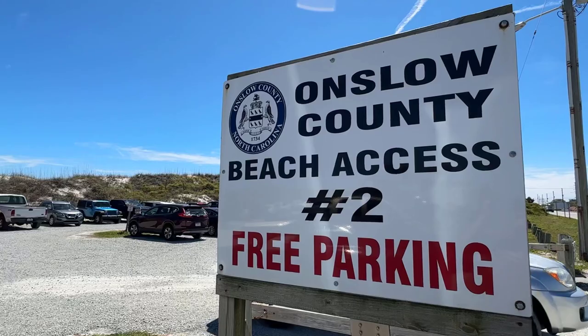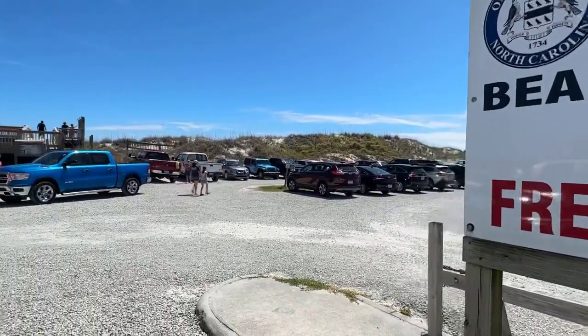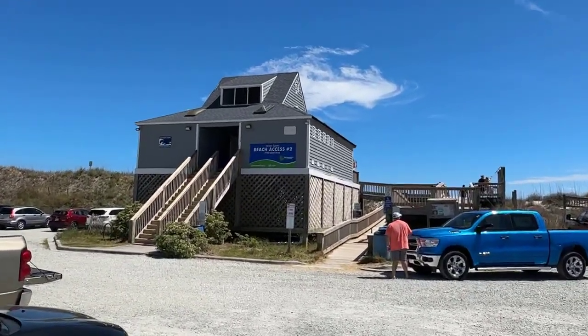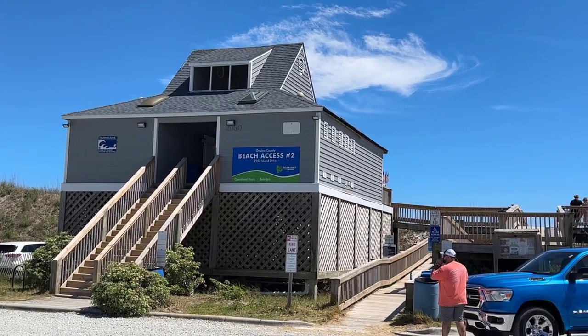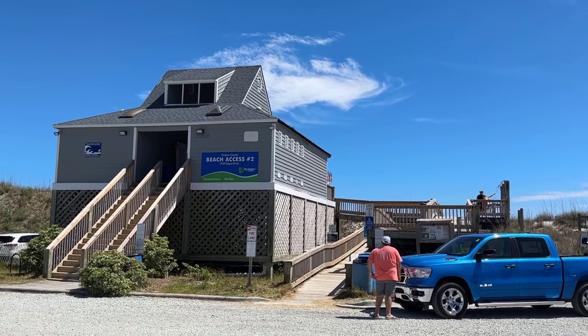Well, this right here is an awesome beach access point. There's free parking here on Topsail Island. Beach access number 2, Onslow County. There's a snack bar in there. They got a place to wash your feet off, and the beach is, wait till you see this beach.